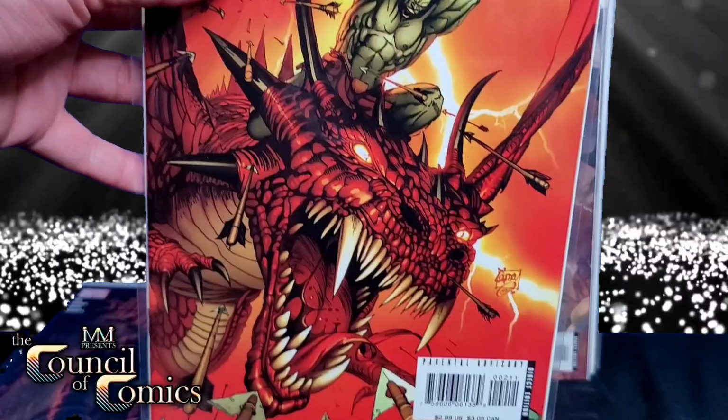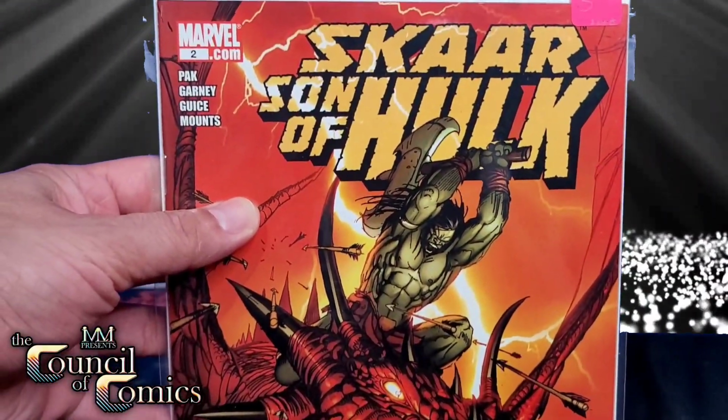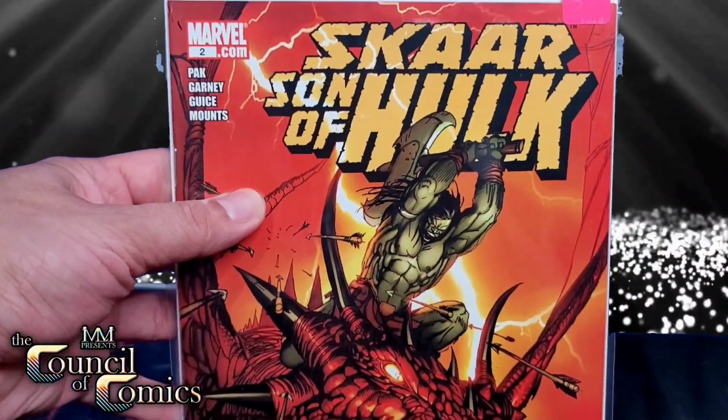Scar's a dope character. A lot of people weren't too high on his first appearance in the MCU. Hopefully they'll correct that in his look. Scar is a dope character.